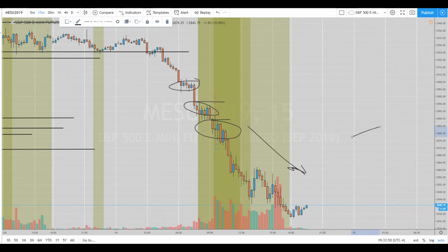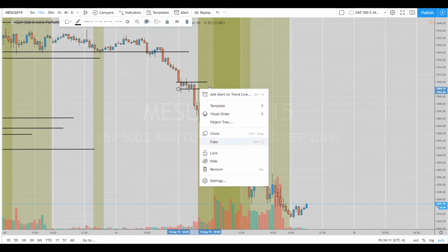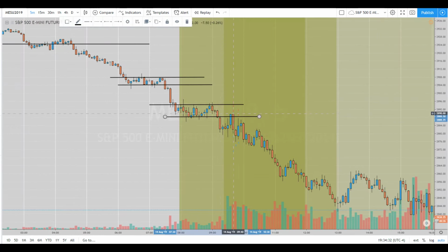Let's just go to the smaller time frame so we can see these a lot more clearly. Okay, so I'm gonna draw my little lines here, clone that, so we got that section, clone that, got here, clone, we got here as well. Let's move down to the 5 minute. See how this looks, fix it up a bit.